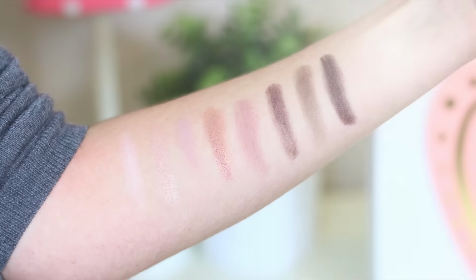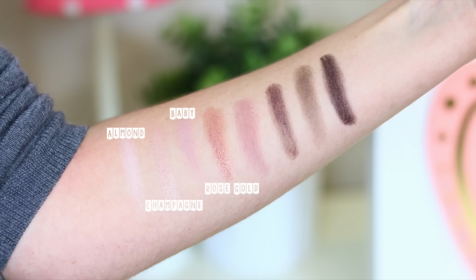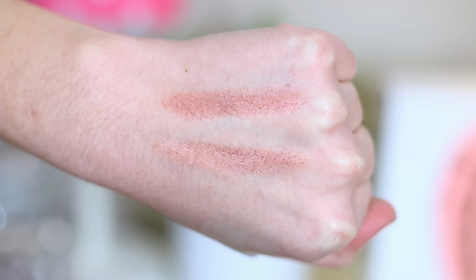Number 4 is called Rose Gold, and it's just that. This is a really nice metallic-y rosy gold color with gold sparkle. This just has the most beautiful metallic finish, and I just find it so beautiful over the lid, which is where I'm wearing it today, and every time I've worn this shade on my lids. But the one that it did compare to in the Naked 3 palette was Trick.